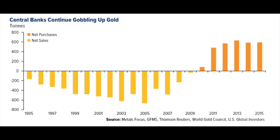Something switched. Of course, there was the economic crash back in 08 and 09, and you can see central banks right about that time slowed down in how much they were selling gold. They even began to slow down 3 years before that. And then all of a sudden they became net purchasers, gobbling up and hoarding gold worldwide.